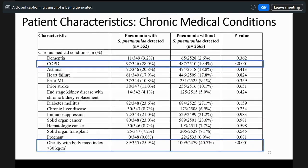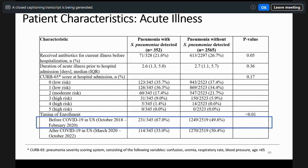Higher prevalence of COPD in the pneumococcal group compared to the non-pneumococcal group, and a lower prevalence of obesity. Next slide. And then importantly, in terms of epidemiologic patterns, you can see highlighted in the blue box there, about half of the cohort was enrolled before onset of COVID-19, but 2/3 of the pneumococcal cases were enrolled before onset of COVID-19, consistent with this theme that pneumococcal incident prevalence declined during the pandemic.